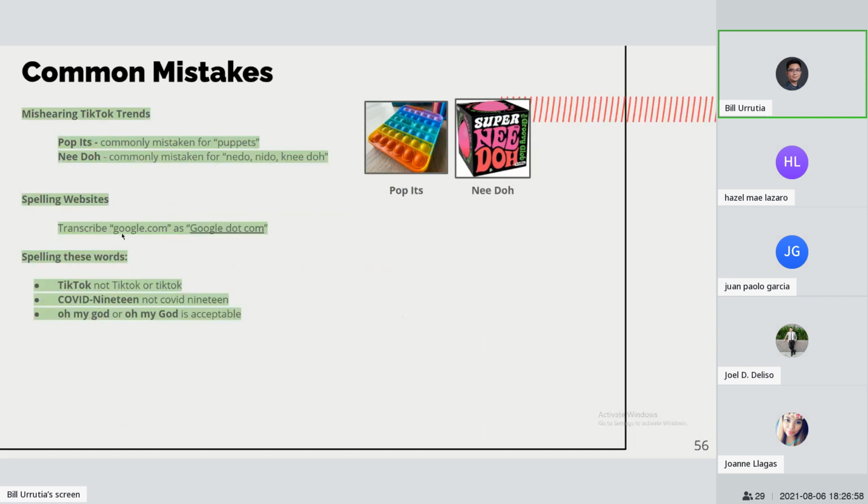Spelling websites. So, transcribe google.com as google.com. Bawal nga kasi yung period. So, website. Why is it capitalized yung Google? Kasi brand name siya and it's a company. So, therefore, it's a proper noun.